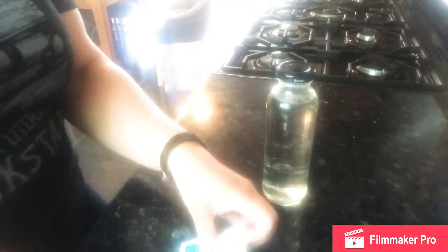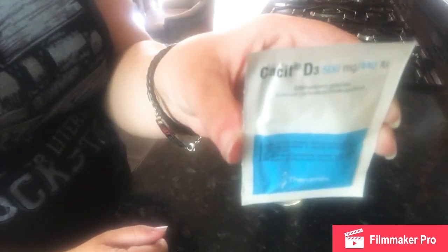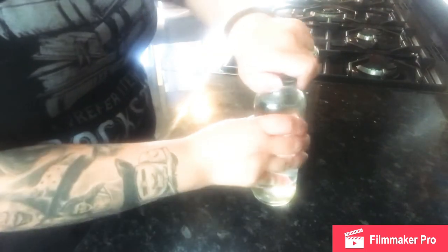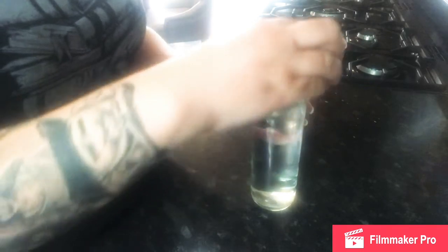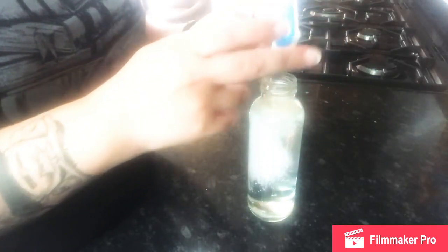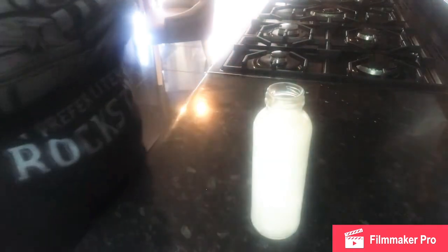So I'm now going to make my vitamin drink, which is calcium and vitamin D. It comes in a sachet like that, and I've just taken this bottle of water out of the fridge, and this is sort of lemon flavoured, and I just pour it into the water. There we go, and then it dissolves really quickly. Just give it a little shake around like that.